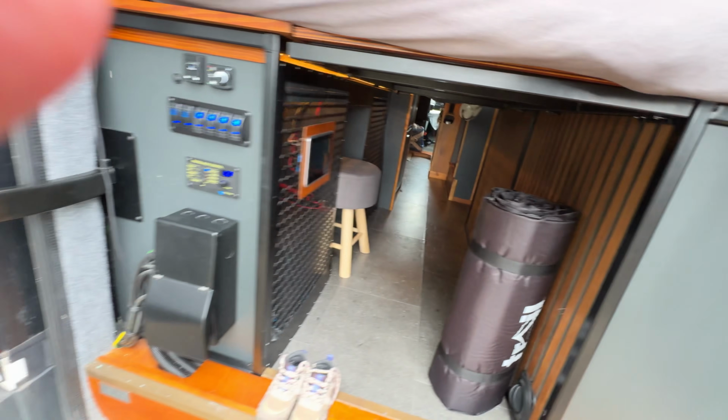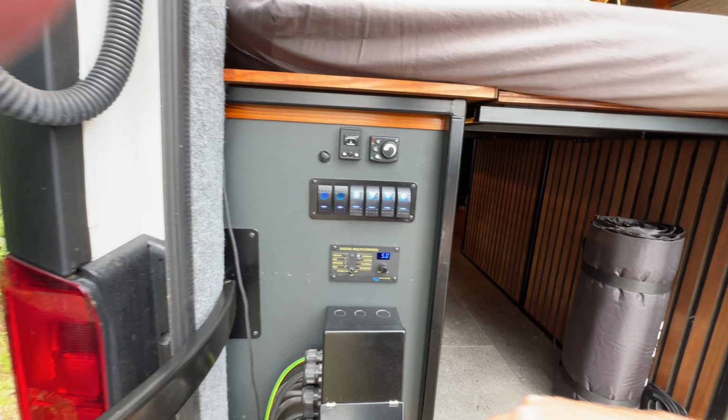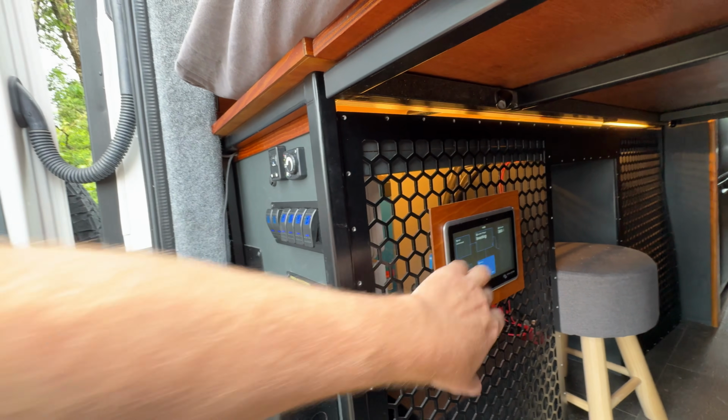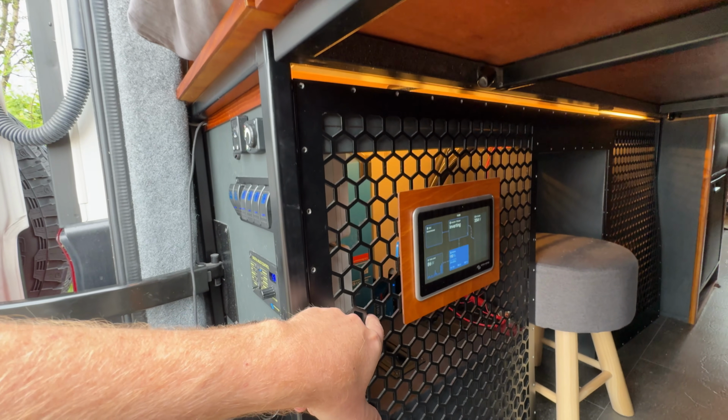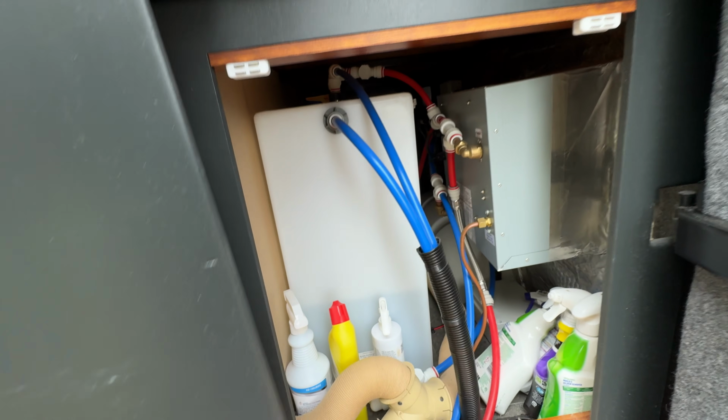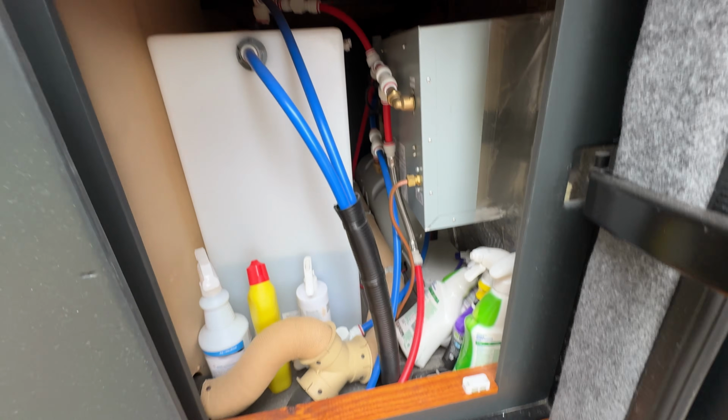Actually got quite a lot of water in there. Maybe I'll run some through. This is your Victron controls, which is basically just imitating what's on the front there. I've got bugs all over me. Under here as well, we have the big water tank and just some cleaning supplies.